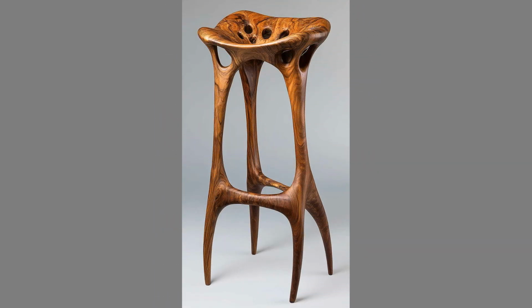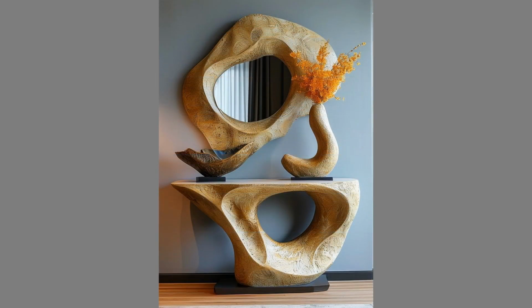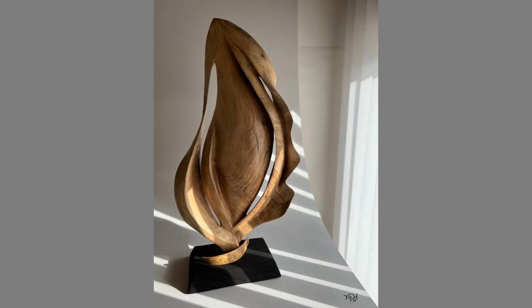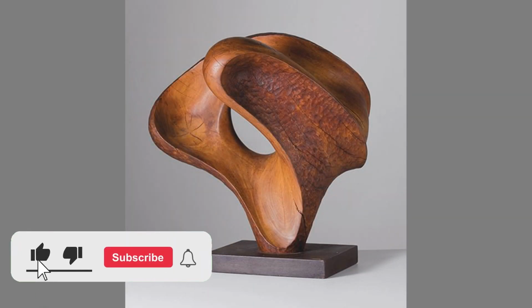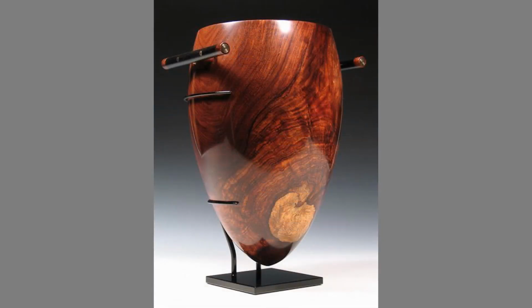4. How abstract wooden sculptures elevate interior spaces. Beyond their artistic significance, abstract wooden sculptures have a practical role in interior design. They serve as conversation starters, focal points, and emotional anchors in a room. In modern, minimalist interiors, a bold wooden abstract sculpture adds warmth and depth, preventing the space from feeling cold or sterile.